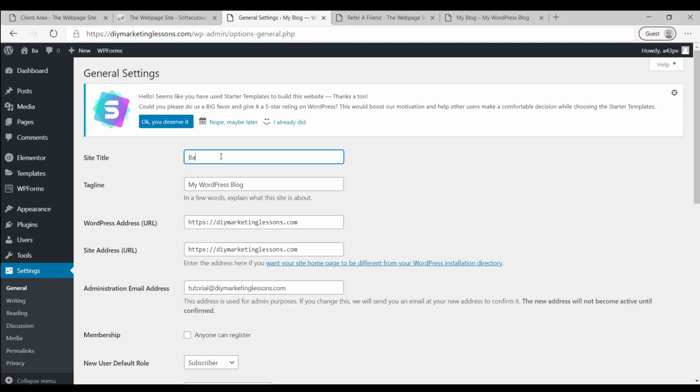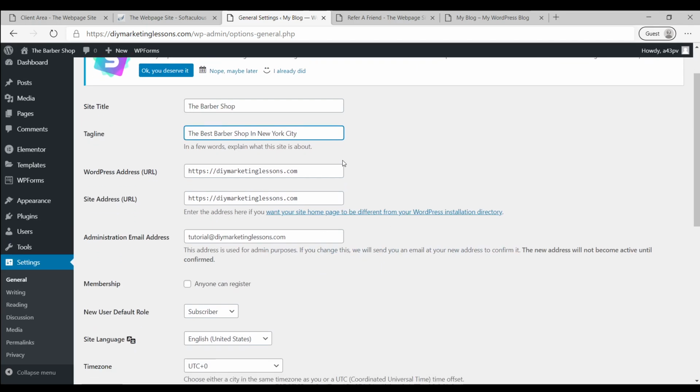Now let's not call it Baldy's Barbershop. Let's call it Best Hair, the Best Barber. And then a tagline, we're going to give it a name like the Best Barbershop in New York City. Part of the reason is to give it some SEO context, so when Google is searching your site, and also when people are looking up your site, it'll show some basic information.